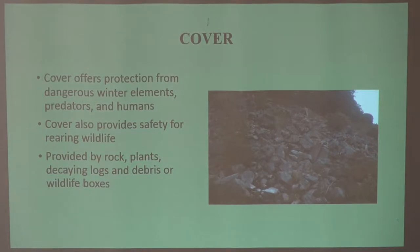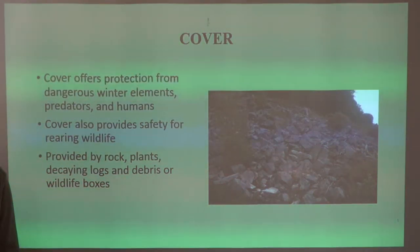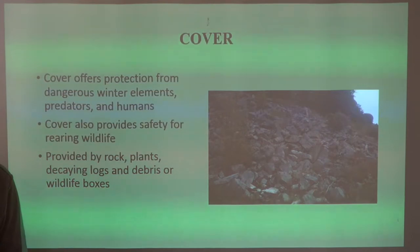As soon as that falls, now we've got an entirely different community. A different microhabitat that's been created. Now we're talking about salamanders, we're talking about snakes, we're talking about voles, we're talking all types of good stuff. And that's what we want around, right? Because no animal is gonna wanna go on your property and not feel safe about being there.